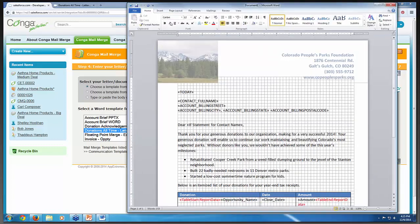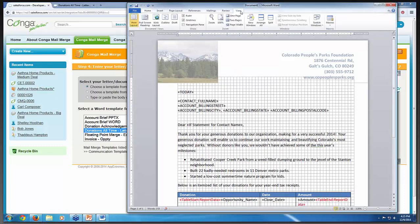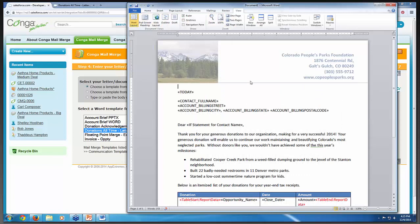Please ignore those error messages that it's showing. That's just a funky little setting on this particular computer I'm working on. So I've just turned off the grid line so we can see this a little bit better.